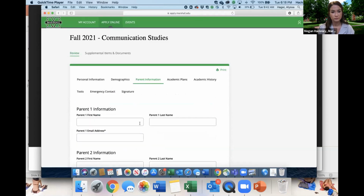Let's continue by learning some information about your parents or guardian. If you only have one parent in the household, just put their name and email address. Don't forget to include information about your emergency contact. We have to make sure we have someone on file in case an emergency happens.